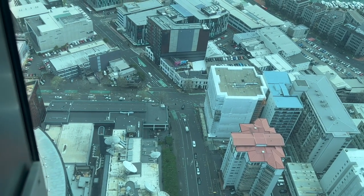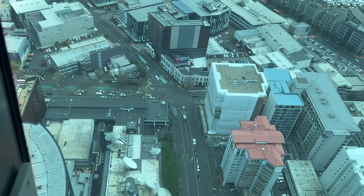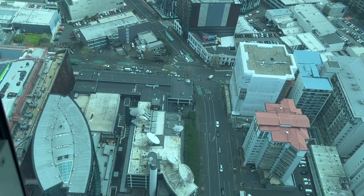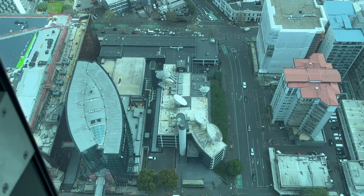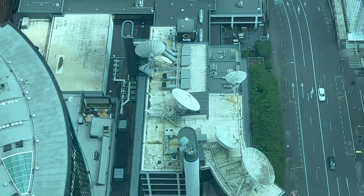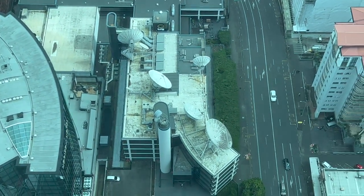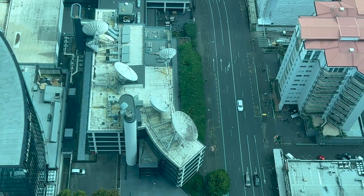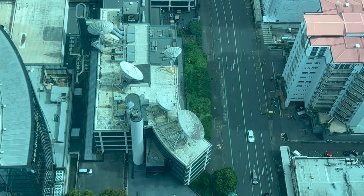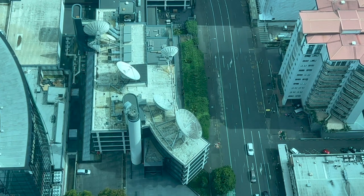Now, is that NZTV down there? Oh, it is. Or TVNZ, even. Get it the right way around. That's where all the satellite dishes are. So you can see there it is. That's the headquarters of the TV. Those satellite dishes, they look small from here, but from ground level, they are absolutely enormous.